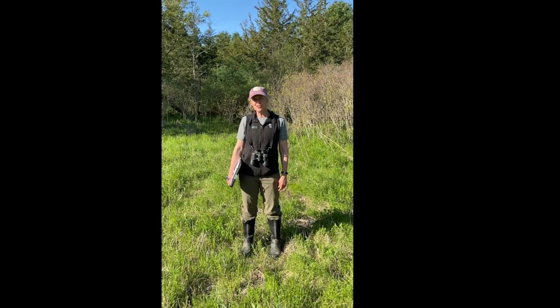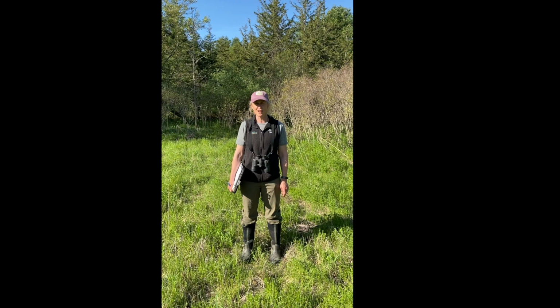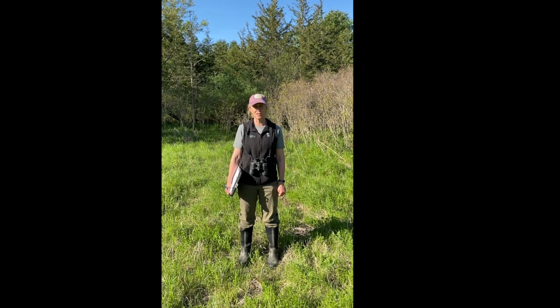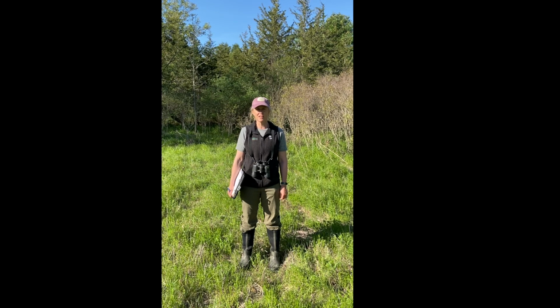Some of the birds we've heard today, one's been a surprise. It's a clay-colored sparrow. It's not a common bird here in Vermont, probably moving through during migration. It sounds a bit like a golden-winged or blue-winged warbler, so we weren't quite sure until we saw it.